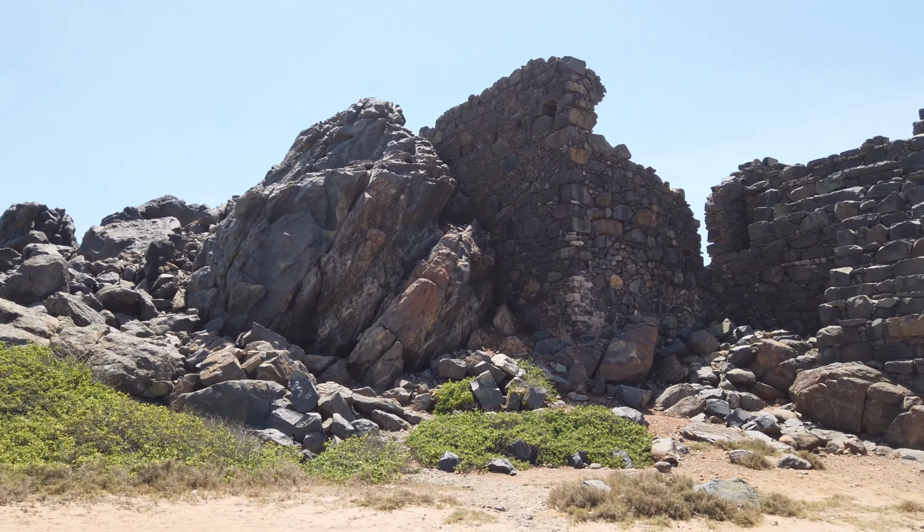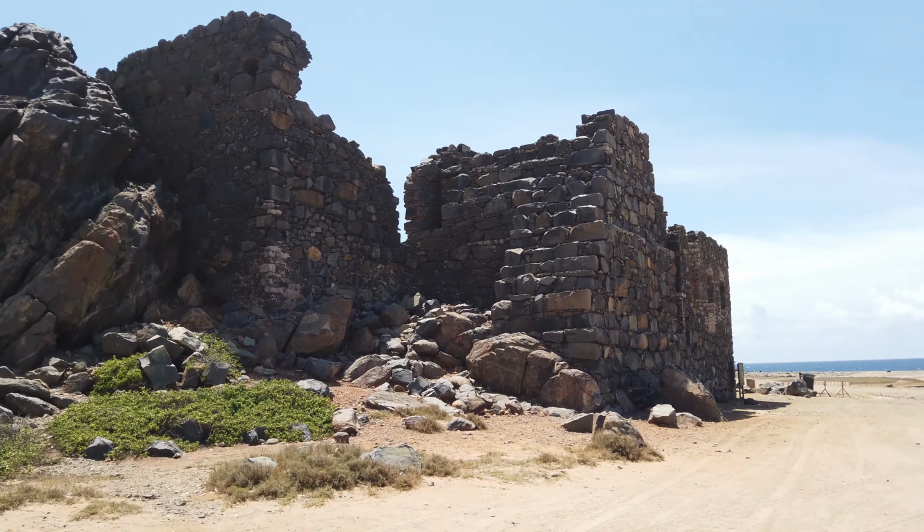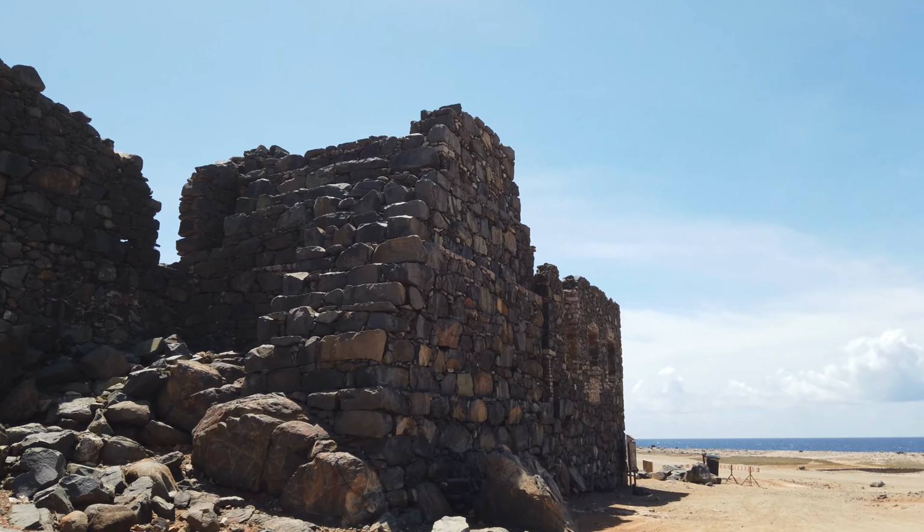However, we have now made it to this old gold mine that I mentioned before, and we're gonna climb up now to get a view from the top. Let's go.